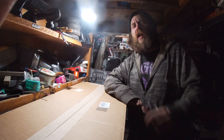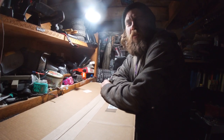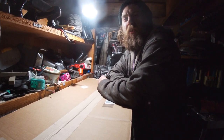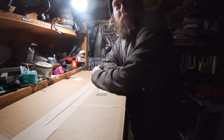What do you guys think is inside before we open the big box? I don't know. RC car. Giant LiPo battery. Maybe it's a big dinosaur. Maybe it's a giant light, or a giant brushless motor for the Bronco.